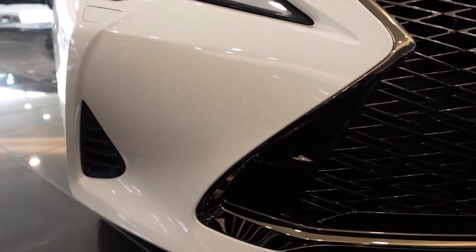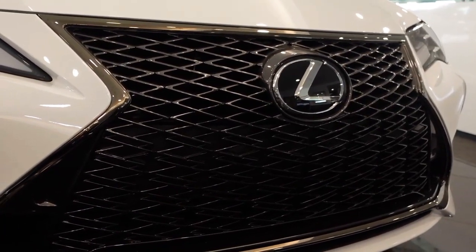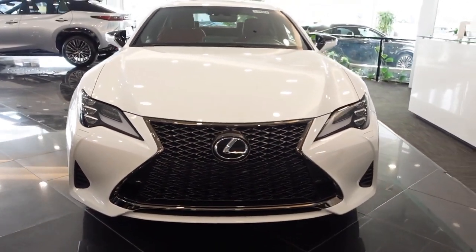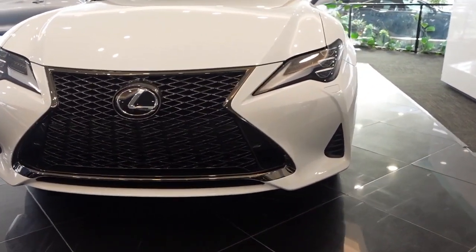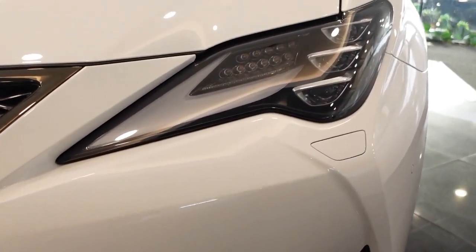Here's a closer look. Design: the Lexus RC350 boasts a dynamic and sporty appearance. Sharp lines, an aggressive front grille, and striking headlights accentuate the vehicle's character. The coupe design is aerodynamically sculpted, enhancing performance while maintaining visual appeal.